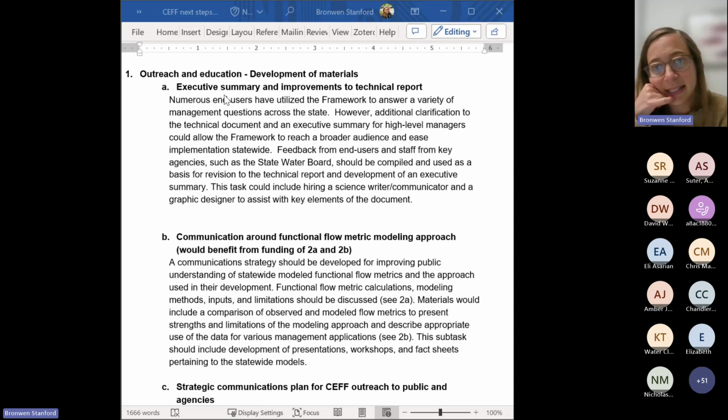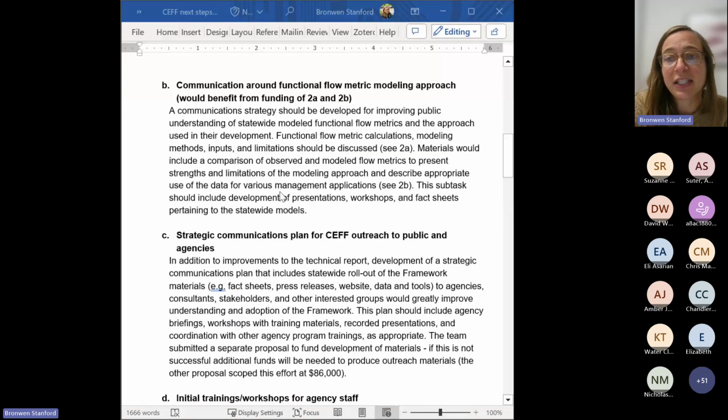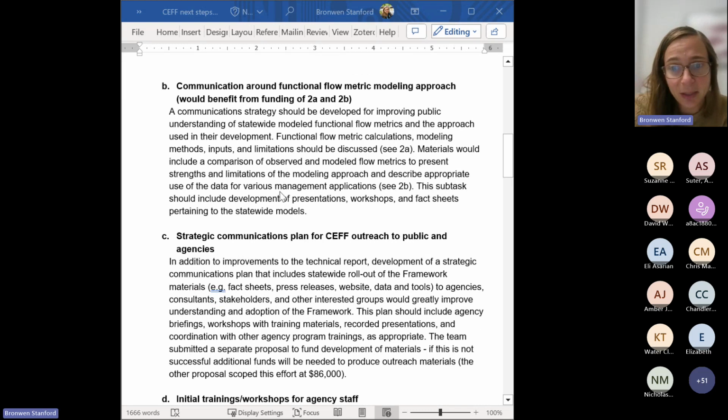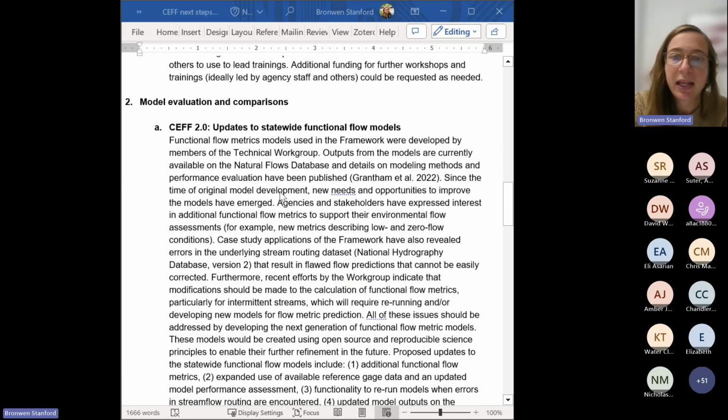A key one that we see is outreach and education. So continuing to develop materials that communicate more clearly, especially to non-technical audiences, what SEF is and how they might use it. This could include development of better graphics, an executive summary, and clear communication around how we modeled the functional flow metrics so that people can fit it into their understanding of other in-stream flow methods and modeling, and make sure they're understanding the strengths and weaknesses appropriately. And then outreach plans to public and state agencies and potential initial training. We saw that as a really high priority.